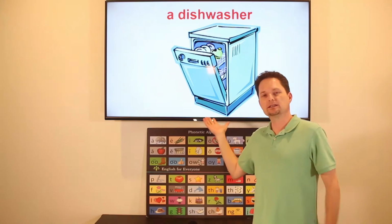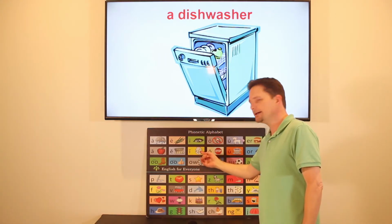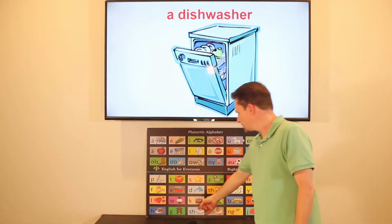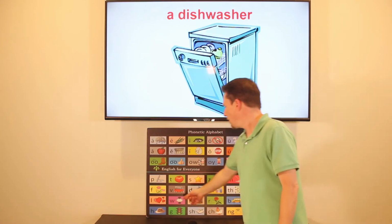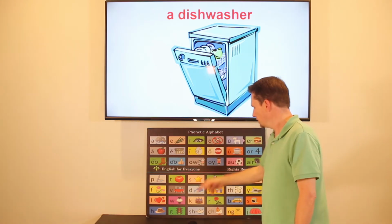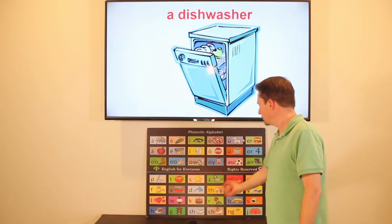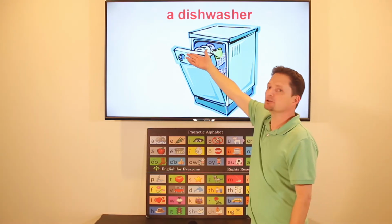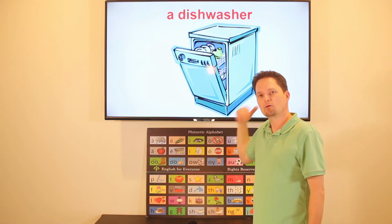Very good. This is a dishwasher. Pronunciation. D, I, di. Sh, dish. W, wa. Sh, wash. Washer. Dish. Washer. Together: dishwasher. Repeat.